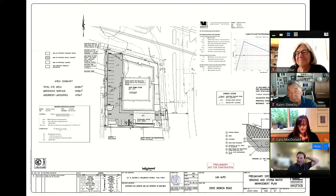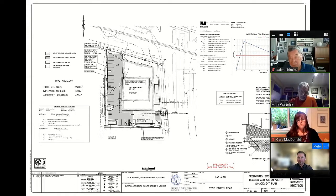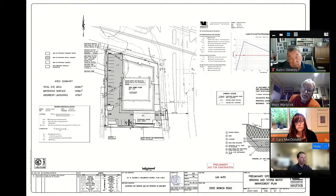And Mark, do you want to maybe just conclude with our site servicing and stormwater? Sure. Basically, in collaboration with CARA, we've provided storage to offset the impact of the development within that bioswale along the west boundary. The site is going to need a new water service, which has to come across Bowen Road. Not really a development permit issue. But the main thing is the stormwater detention, the details of which are displayed on this sheet. And it's all happening beneath the bioswale along the west boundary. Okay. That's pretty much it.